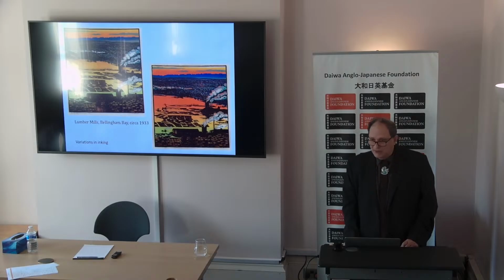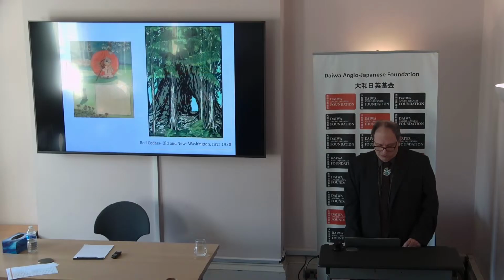And you can see the different types of atmospheric effects you can do by just inking these in a different manner. She did follow a very traditional manner of inking, but also liked to experiment as well. She used ground mica in some of her inks and other traditional methods, but made them more of a modern expression, and then sent them to New York, where she had very good gallery representation and exhibited quite a bit there.